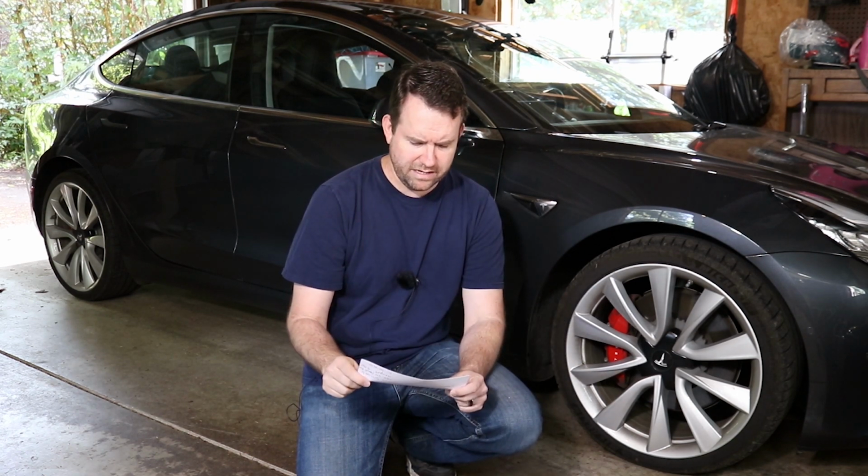What they will also allow you to do, though, is call up a local tire shop, and as long as that local tire shop is capable of replacing the tire on this specific car, in this case the Michelin Pilot Sport 4S, and the size is 235/35/20. So for me, I'm 136 miles away from the nearest Tesla service center. It's up in Portland. So I called up a local tire shop.